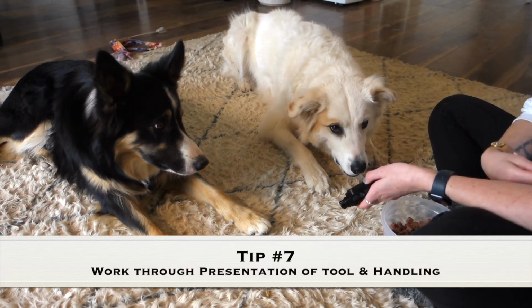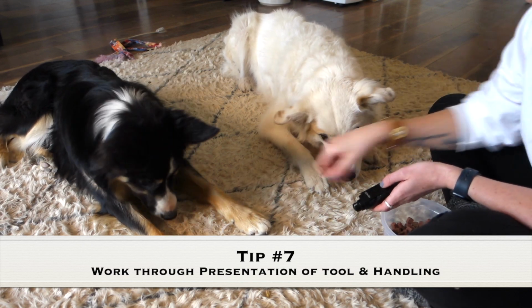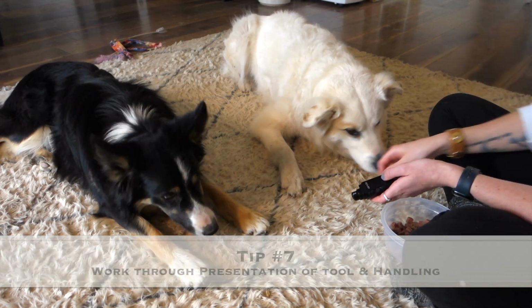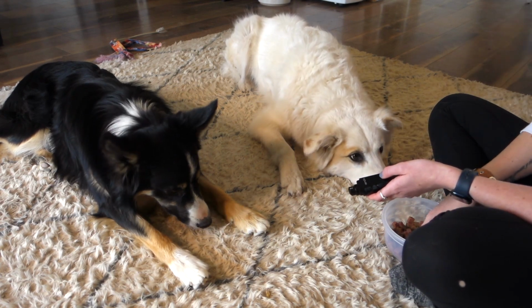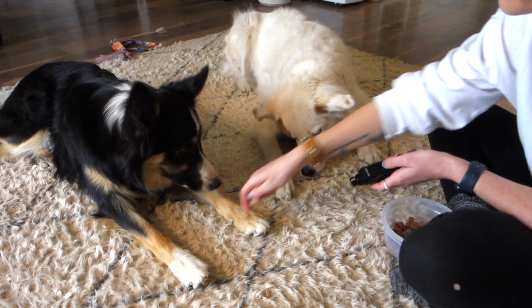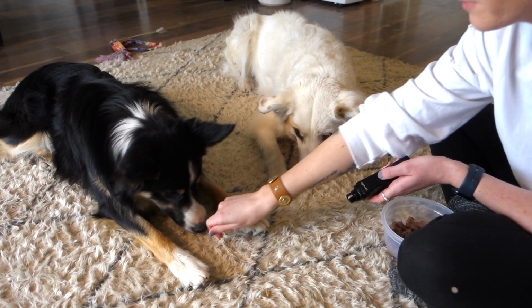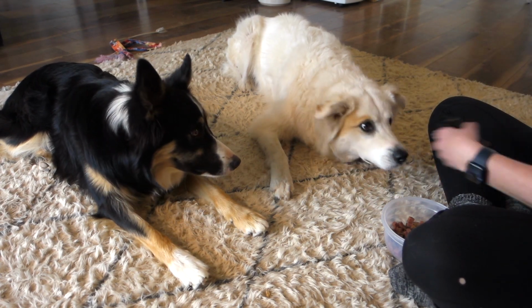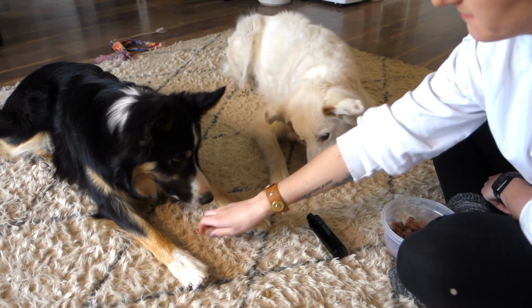Now, in this next tip, we're working through the actual tool itself. So I've got a nail Dremel right here that I'm working with the dogs on the sound of. I have it turned on, and I am just counter conditioning, which means I'm pairing a positive thing, the food, with the sound of the Dremel. I turn the Dremel off, the food stops.